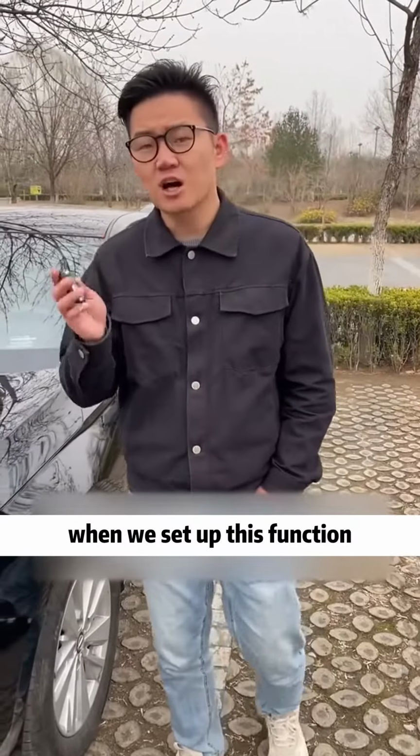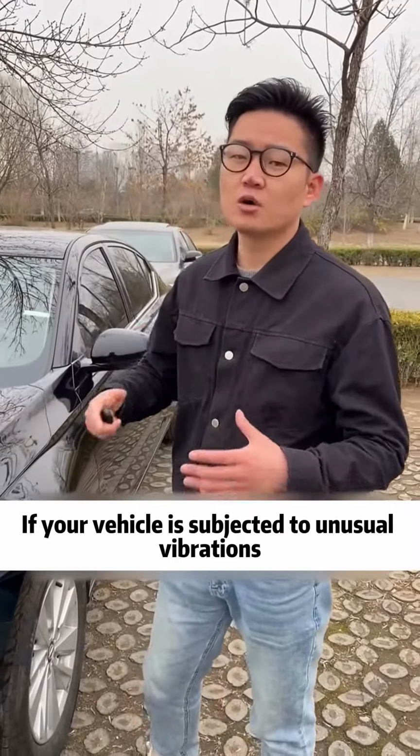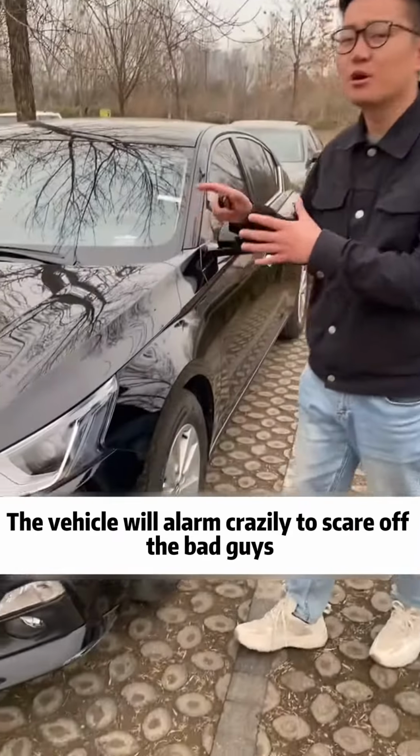Third, when we set up this function, after locking the car and leaving, if your vehicle is subjected to unusual vibrations, or when someone opens the door illegally, the vehicle will alarm crazily to scare off the bad guys.